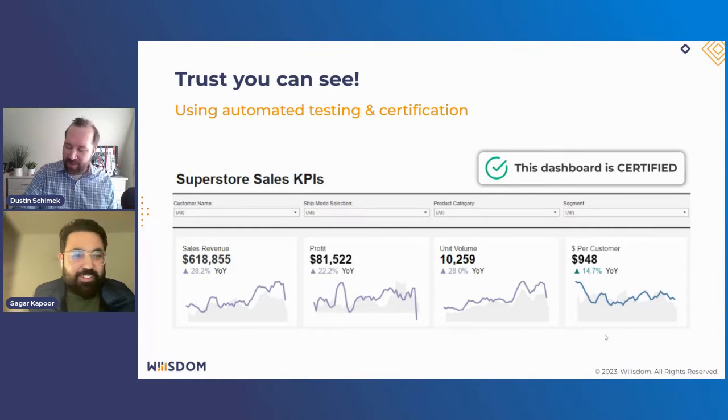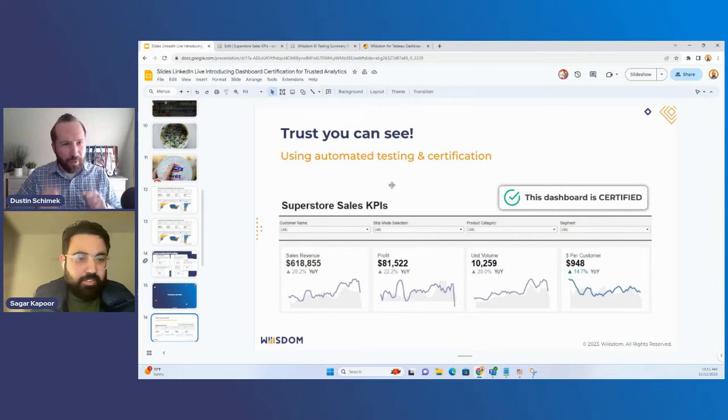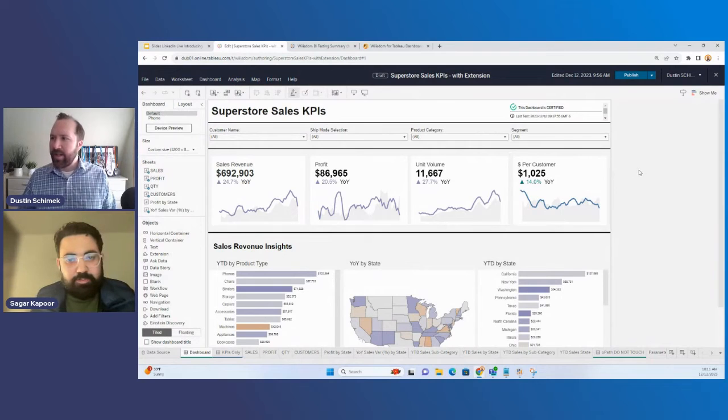And the other thing too is, I'm going to actually open up this extension. We have a drum roll going. I don't know if someone can play the drums in the background here, but what it actually looks like, I've put it into a dashboard.